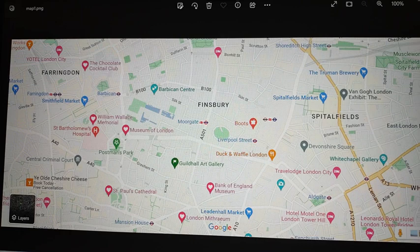And a place that I did not go, but I did notice when I was bringing up this map, is the Van Gogh London exhibit, the immersion. I've never done the immersion experiences, but they've always kind of fascinated me when I've seen them. So, if you're into Van Gogh, that'd be someplace to go, and it's just right there, not that far from Spitalfields.